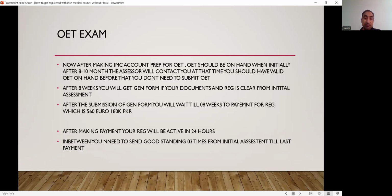Okay, so after 8 to 10 months, they will come to you and ask for any required documents, or if everything is okay, they will tell you that they have started your assessment. Then you will receive your Gen form within 2 to 3 months, like 8 to 12 weeks. When the Gen form comes, you have to fill it in. The Gen form means your job details, dates, and where you are working, as a working medical officer. If you have changed any workplace, then you will have to write your history of employment. The Gen form is there, nothing else.